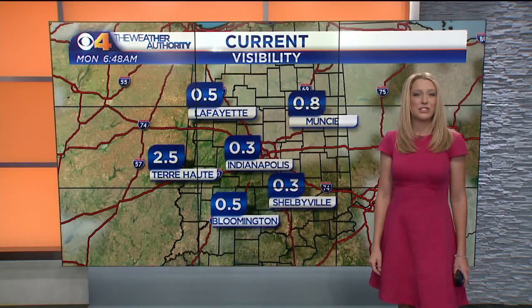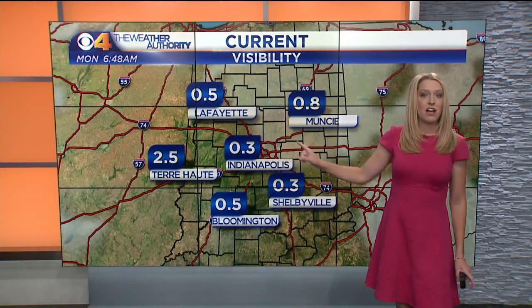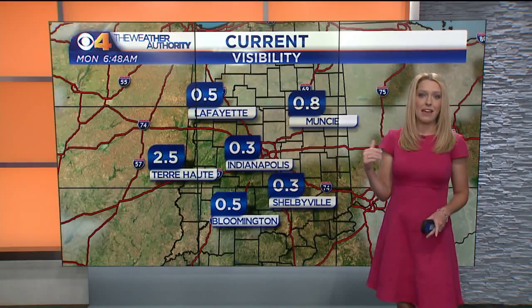Right now, though, back home, this is our live camera in Indianapolis. And you can't see anything at all because that fog is getting really dense out there. It's going to stick with us for the next couple of hours. So if you still have a morning commute this morning, that could slow you down a little bit. Now we're down to less than a mile visible in Indianapolis. You saw it there on the camera, so that is going to be our biggest impact today.